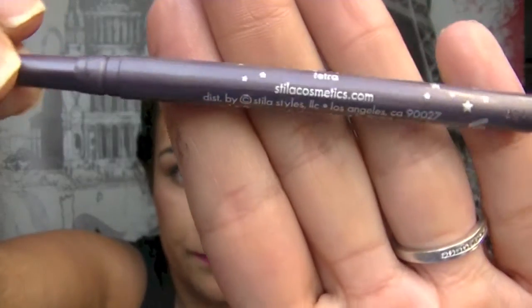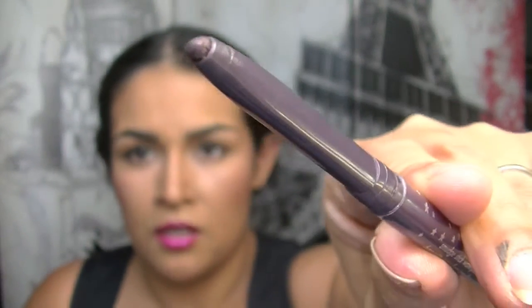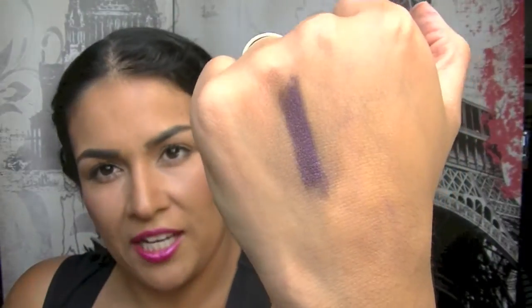Eyeliner. These are Stila's infamous smudge stick waterproof eyeliners. This is the shade Tetra. It comes with the palette, and it is a really nice purpley shade. That is the shade there on the back of my hand. You do need to warm them up on the back of your hand though, because when I used it straight from the pencil, it pulled at my eye area a little bit, and I don't particularly like that.